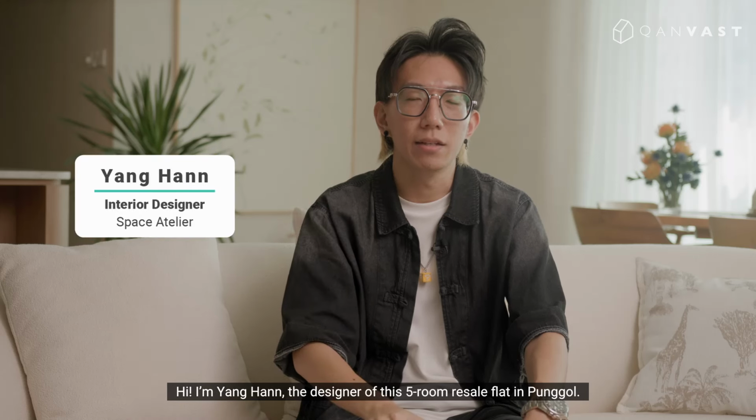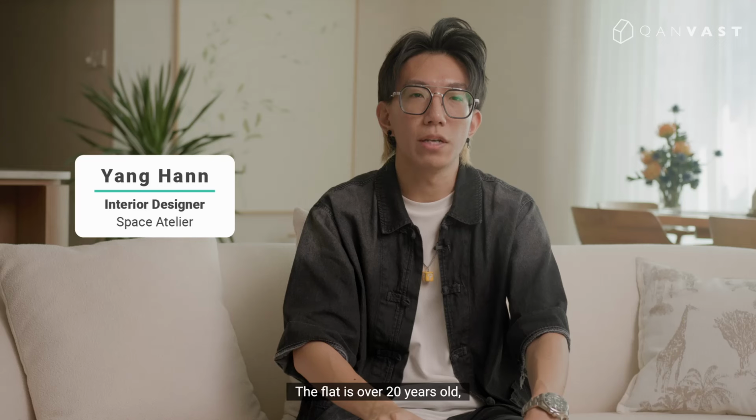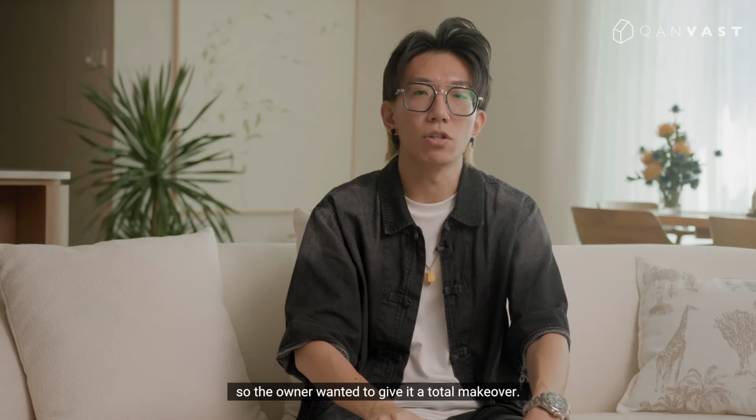Hi, I'm Yang Han, the designer of this 5-room resale flat in Punggol. The flat is over 20 years old, so the owner wanted to give it a total makeover.